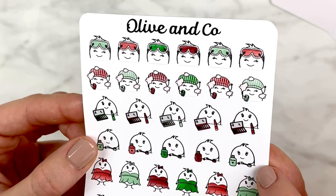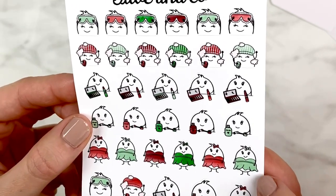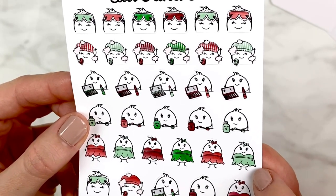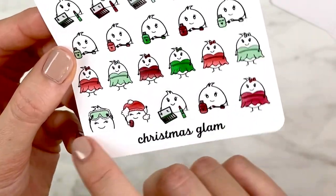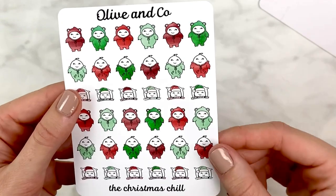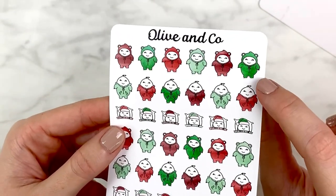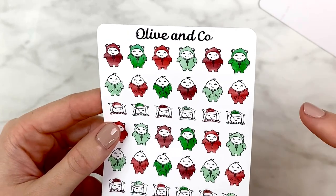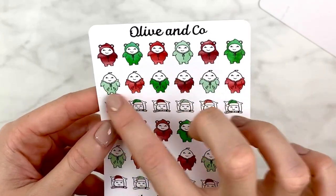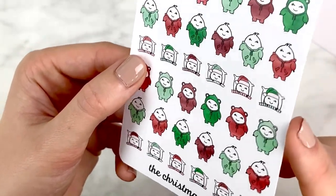And then we have the painted nails. And then we have another cute dress. And I think this one is actually my favorite. Oh my God, she's so cute. And then I did decide to make these a little bit bigger. And then over here, the last Christmas release is the Christmas chill. And this is just Olive having a lazy day. Maybe a lazy Christmas in her onesies, and then obviously she's sleeping here again with a Christmas hat on.